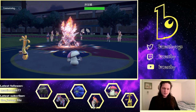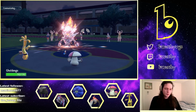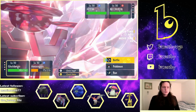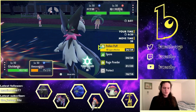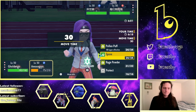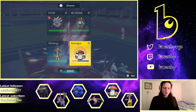I can't like this for winning, because I can set up Tailwind and then I've got my Glimmora back end, so I can just go for Specs Power Gem into Annihilate, but I think that probably one-shots. Like Stab, Specs, super effective. Feels like a one-shot. Okay, I'm just going to Make It Rain to get rid of a potential Sash here. I don't think I need to Rage Powder. That's probably just a bit safer, isn't it?